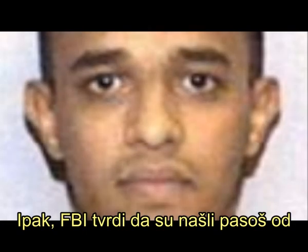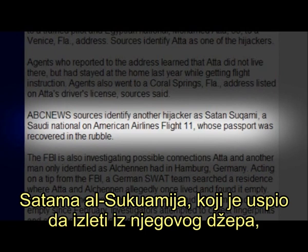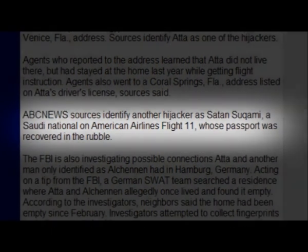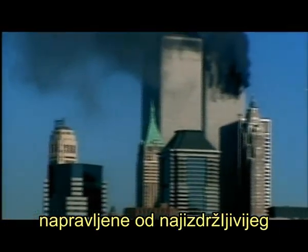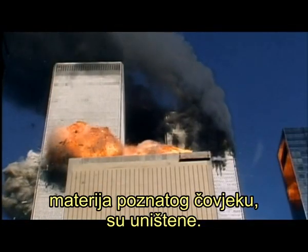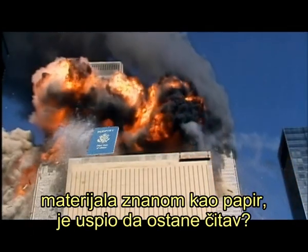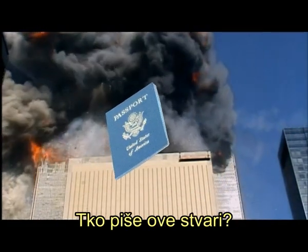Yet, the FBI claims to have found the passport of Satam al-Suqami, which managed to fly out of his pocket, through the explosion, and onto the streets of Manhattan below. So, 4 different black boxes, made from the most resilient materials known to man, were destroyed. Yet, a passport, made from a fragile material known as paper, managed to survive? Who writes this stuff?